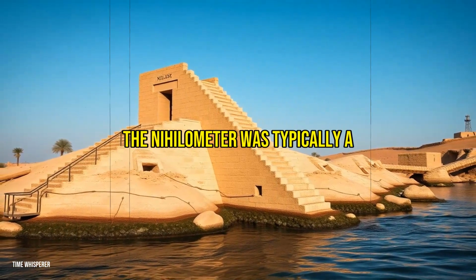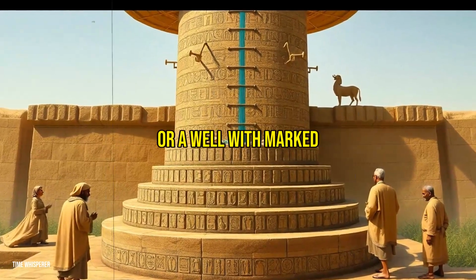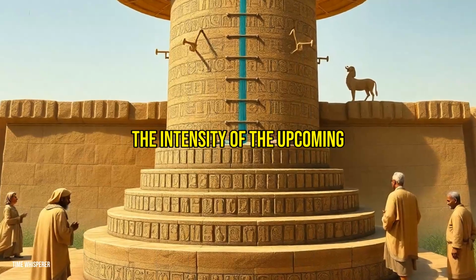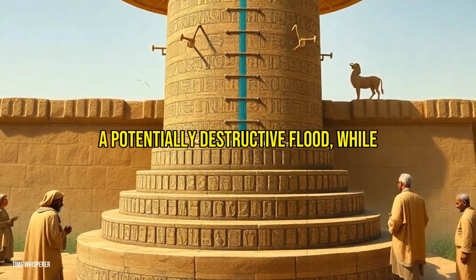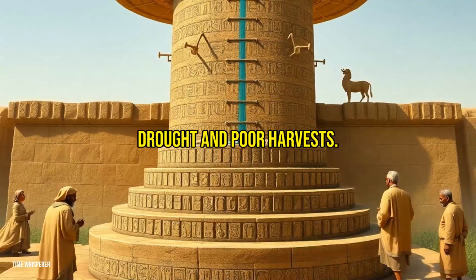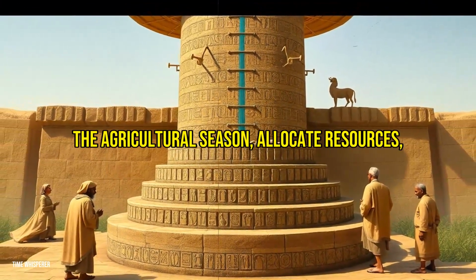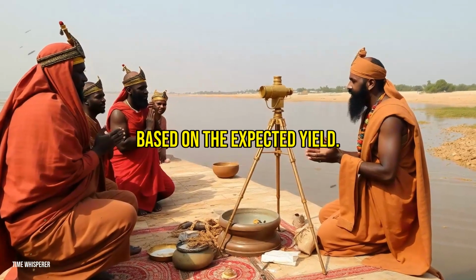The Nilometer was typically a structure built near the river, often consisting of a staircase or a well with marked measurements. As the Nile rose and fell, priests and officials would monitor these levels to predict the intensity of the upcoming flood. A high water level signaled a potentially destructive flood, while a low level warned of drought and poor harvests. The accuracy of these predictions was critical, as it allowed the Egyptians to prepare for the agricultural season, allocate resources, and even adjust tax policies based on the expected yield.